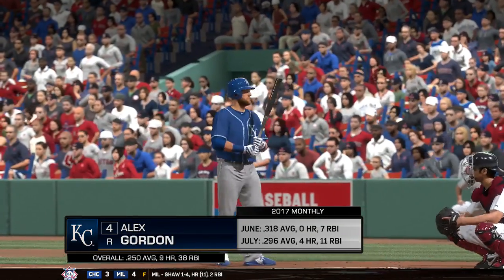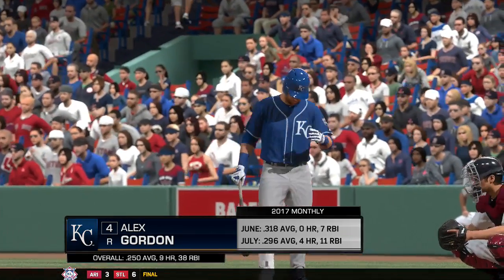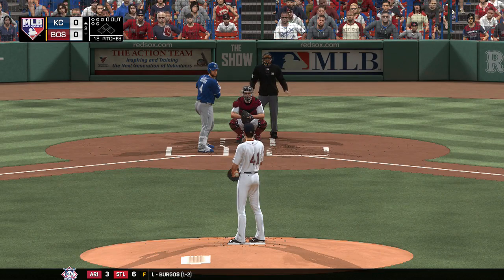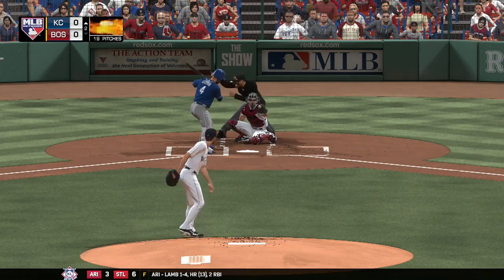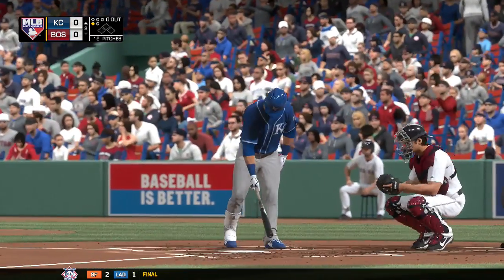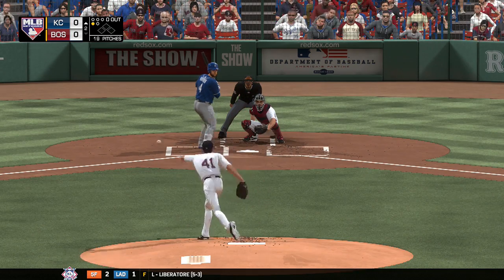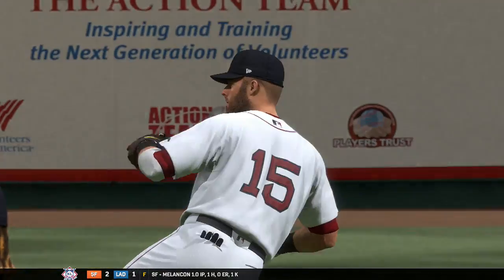Stepping up now, Alex Gordon. Leading off for Kansas City, the left fielder, as we take a look at the difference in his numbers between June 4 and July. And he gets ahead here with the fastball, strike 1. Lifetime against Chris Sale, 16 base hits in 62 ABs. Into the windup. Here comes the 0-1. Line to the right side. But Pedroia there to pull it in, and that's the first out.